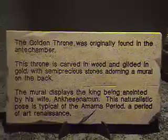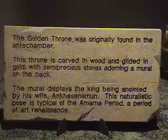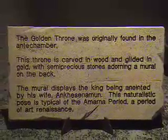The golden throne was originally found in the antechamber. This throne is carved in wood and gilded in gold with semi-precious stones adorning a mural on the back. This mural displays the king being anointed by his wife, Ankhesenamun. This naturalistic pose is typical of the Amarna period, a period of art renaissance.